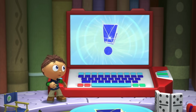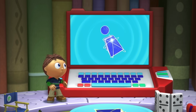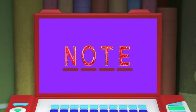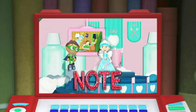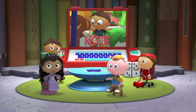Super duper computer. Give us our super story answer. Read the letters with me. N-O-T-E. Note. The super story answer is note. But why? Because the Tooth Fairy told Superwhy that if he wants to keep his tooth, he should leave her a note. So if I want to keep my tooth, I should leave the Tooth Fairy a note.